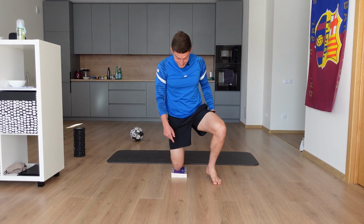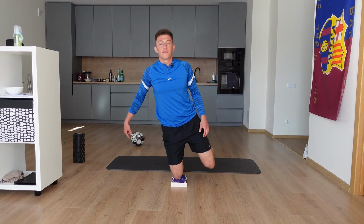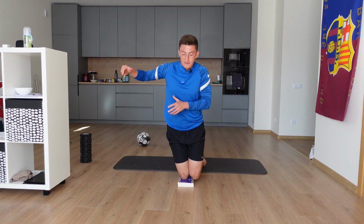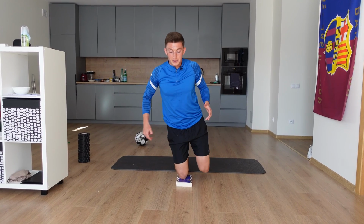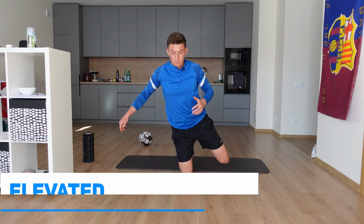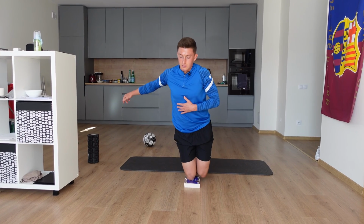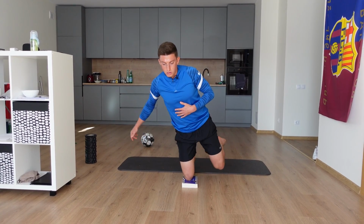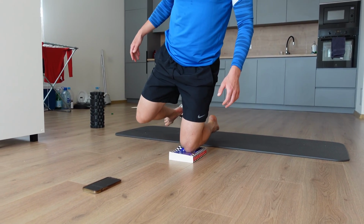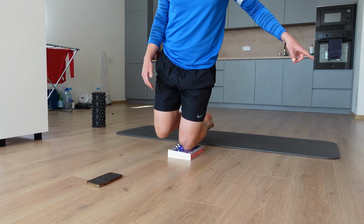All you're gonna do is kneel on the book, and as a beginner, you can have your back foot on the ground. If you feel good, then what you want to do is lift that foot off the ground, and then you're playing with your balance, your proprioception of the hip. When you feel stable, you can start to close the eyes. What you're gonna do is use the left leg. Like I said, beginner, keep the foot on the ground. More advanced, keep the foot off the ground.